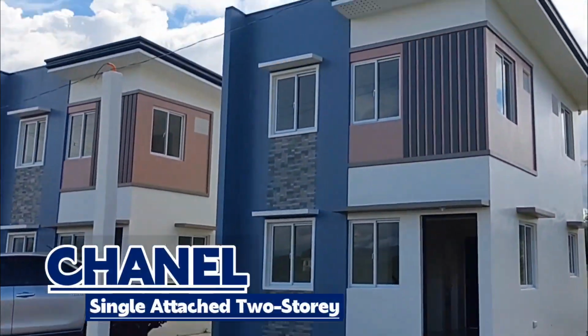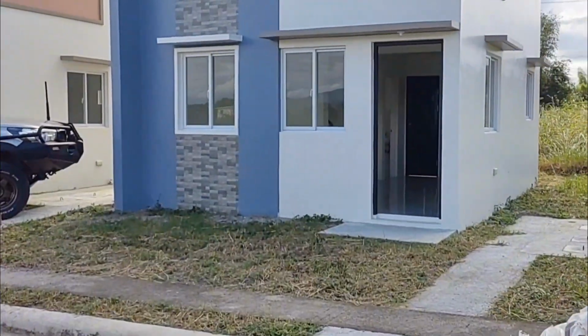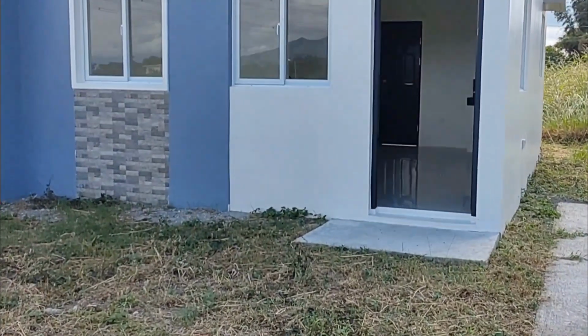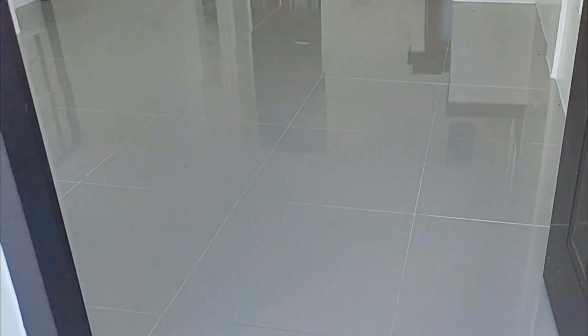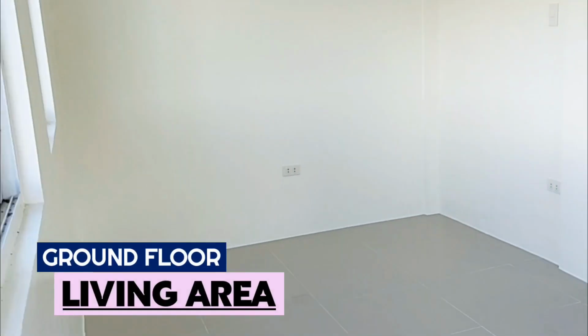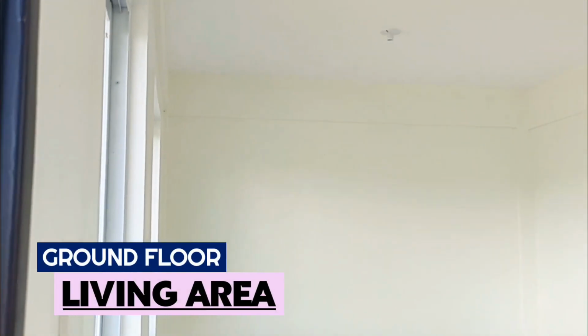Hi there, buyers! So we are here now at Neviare Subdivision situated at Barangay Antipolo del Norte, Lipa. Only 5 minutes away from Lipa City proper. This is one of our available units here at Neviare, the Chanel unit.